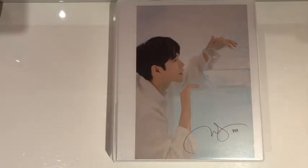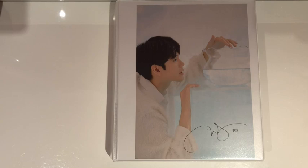Okay, so the first binder that I'm going to be going through is my 101 binder. If you guys have watched my sorting out my 101 collection video, you know that this binder is really full. And I'll just be flipping through the binder and talking about how I got into collecting so much 101 merchandise. On the front cover is Ongi, and this was a gift from someone that I bought a lot of merchandise from.